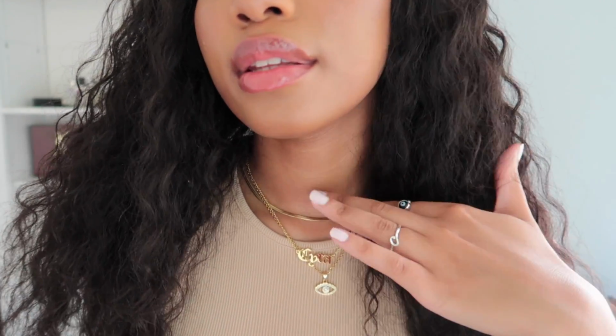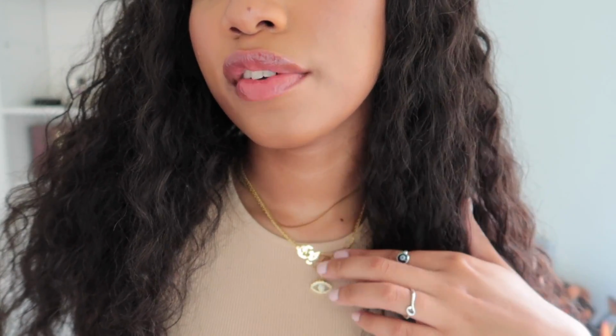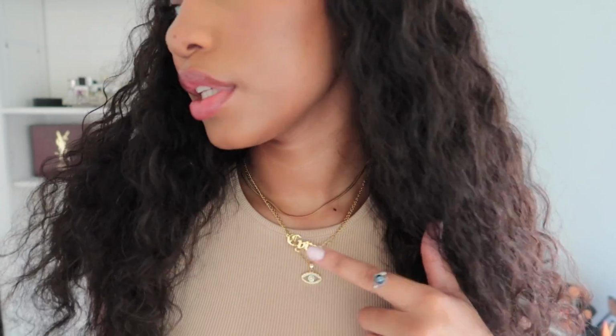So outfit of the day. My top is from Blushmark. It was like $5, and then my jeans are, well, these aren't jeans, they're shorts. They are from Zara. My jewelry, this necklace was from 1035 Jewelry, as well as my name necklace. And then this is from a boutique that I can't remember the name of.